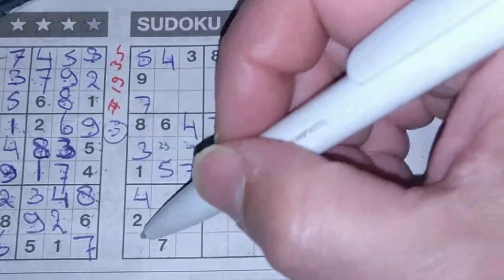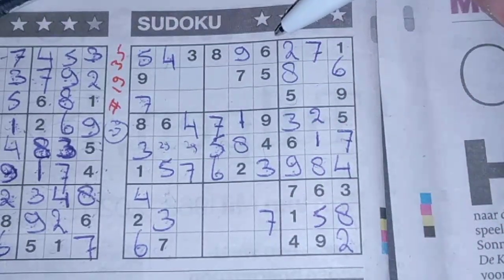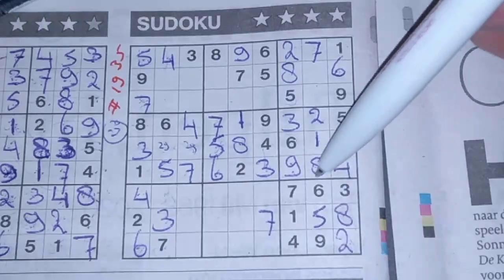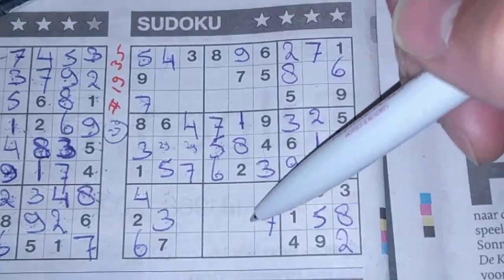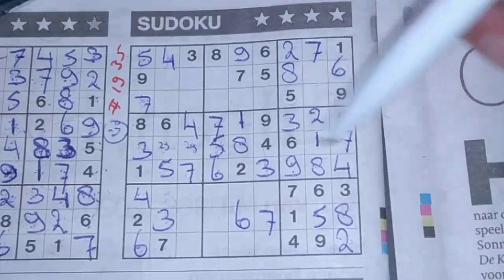1, 2, 3, 4, 5, 6 is missing. 6 is missing in the first column. So we have a 6 in the last row. 6 in that row. So in the row between, the only two places for the 6 should be here or there. We see there 6. No 6 there. 6 should be there.